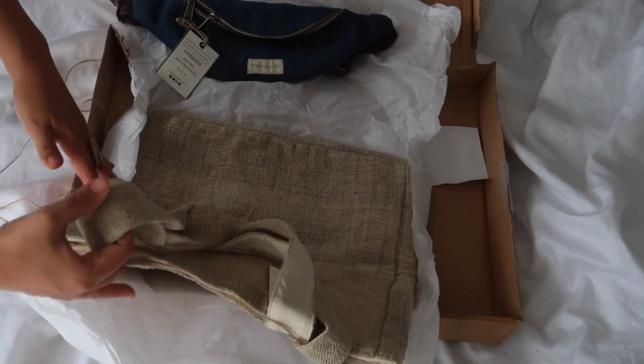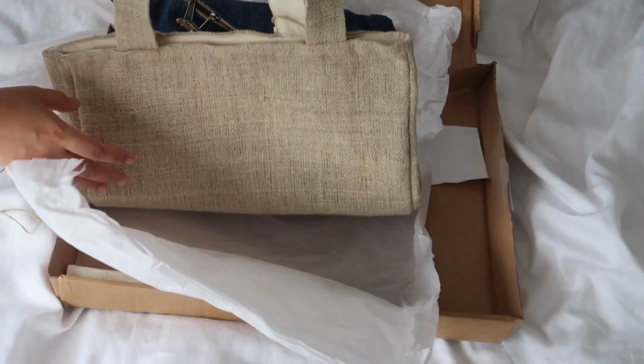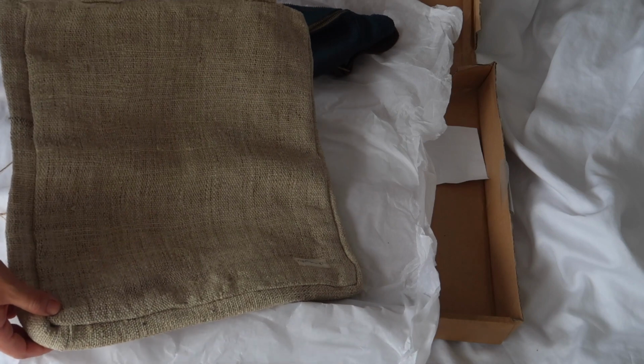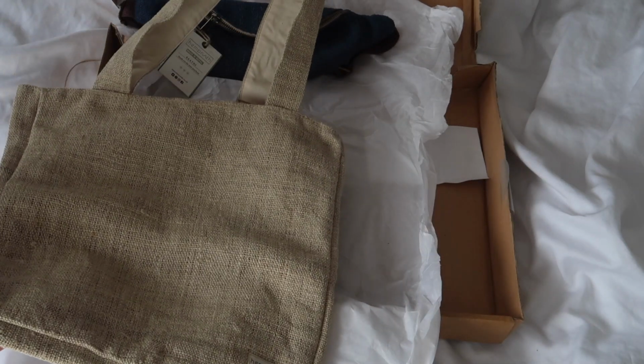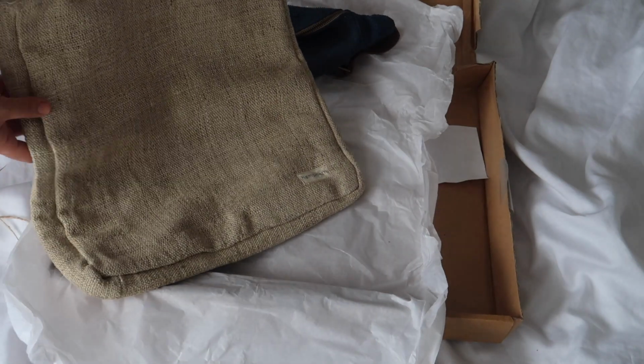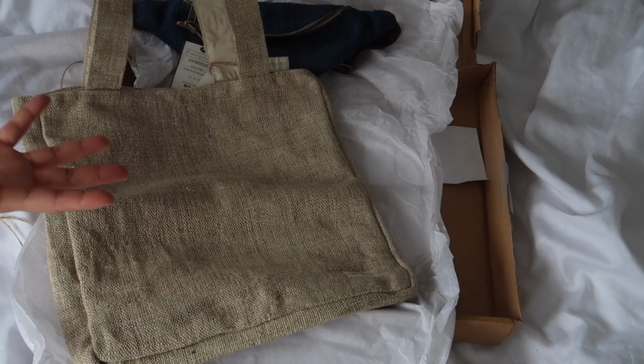And another one I went for is this one because I really like this kind of bag. These days, I've been trying not to use a lot of plastic bags, hence the reason why I went for this kind of bag. It is in a nude, beige, natural color, I think I can say.